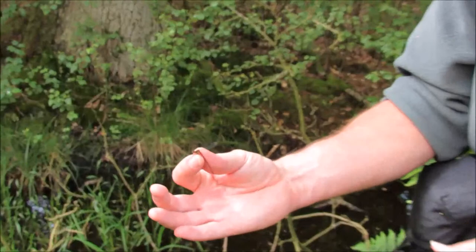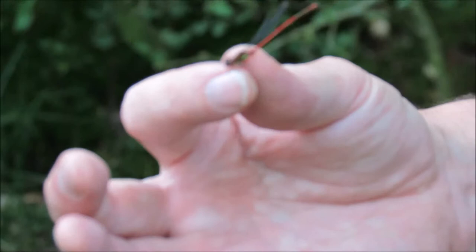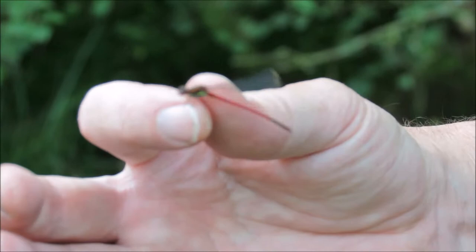That's the large red damselfly. It's about the size of a matchstick, but very bright red, particularly the males. That's the only red damselfly that we get in Cumbria at the moment. There are some other species that are found further south in England, but this is the only red damselfly that we have, so it's very easy to identify, and I can let that go and simply make a note that red damselfly is found on the site.